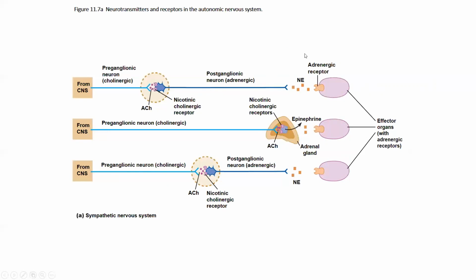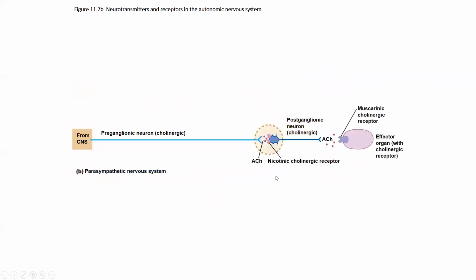So the message here is that all your preganglionic neurons secrete acetylcholine, and then your postganglionic neurons on the sympathetic side secrete norepinephrine. Let's look at the parasympathetic division. Again, our preganglionic neuron will secrete acetylcholine, but our postganglionic neuron is also secreting acetylcholine. All right, so all the neurons of the parasympathetic nervous system will secrete acetylcholine.